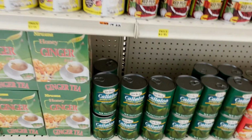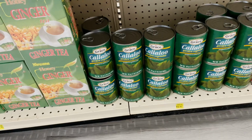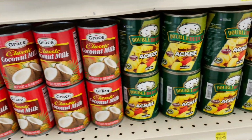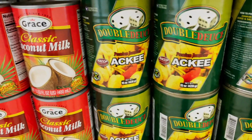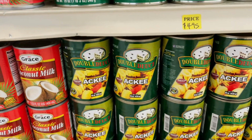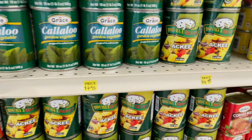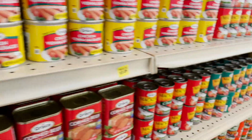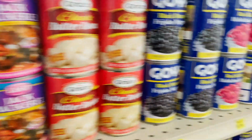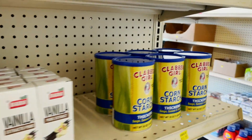I did pick up a can of callaloo, and we had it last night, and it was pretty good, but it's not the same as fresh. Another thing that's really big, if you go to breakfast in Jamaica, is ackee. Ackee is a fruit, but when you cook it, it looks like scrambled eggs, and it has that texture. I've never had it out of a can, so I couldn't honestly tell you if it's the same. Probably not, because it's in a can, but there's a lot of neat things here. If you get a chance, definitely come check these guys out.